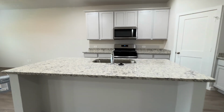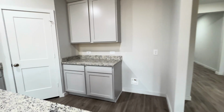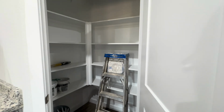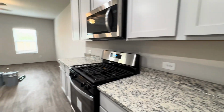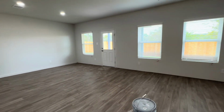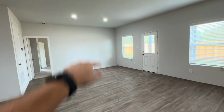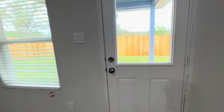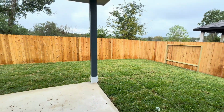Big kitchen, granite, looking good. Fridge will go there. They're working in here. But you got a walk-in pantry. This will be a dining area. Actually, this will be the living room. Dining over there. That's the new chandelier. The 2 lights. Covered patio looks good.